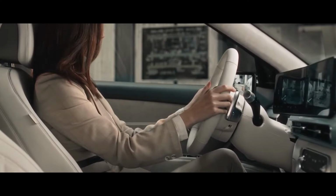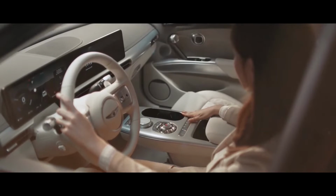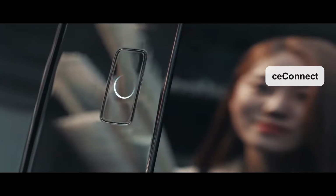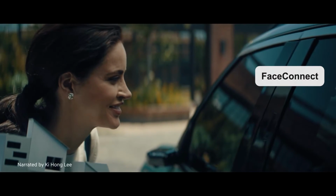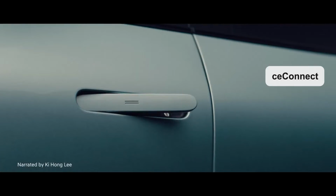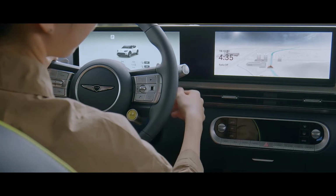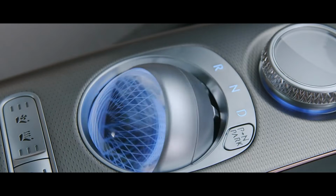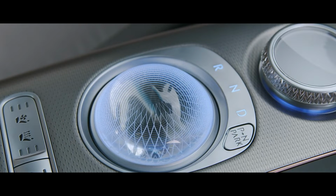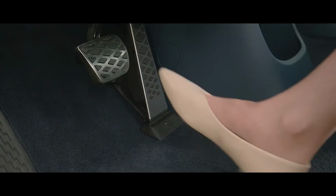In addition to the fingerprint recognition already available on the GV70, this car will have a new facial recognition technology called Face Connect. This incorporates a camera into the B-pillar which scans the face of an approaching person, granting access to those with permission to enter. Because of all those features, it will be possible to start the GV60 without the need to carry a key fob. Also, the car will now be able to receive a wider range of over-the-air updates, not only to the infotainment, but also to other electronically controlled functional vehicle systems such as suspension, brakes, steering wheel, and others.